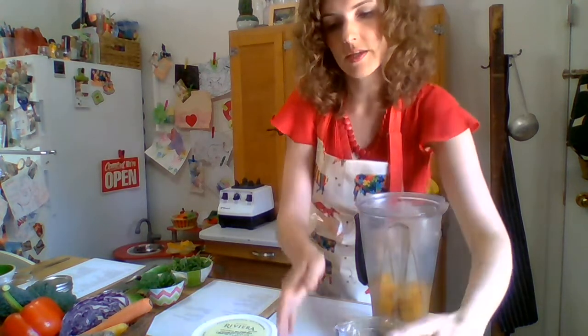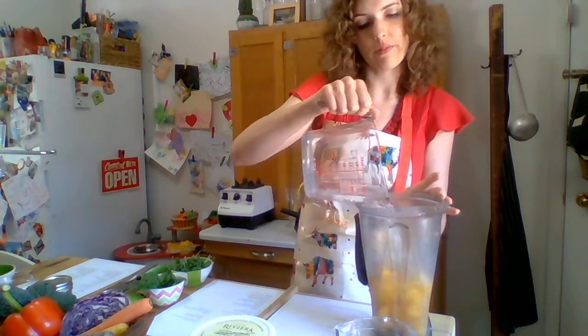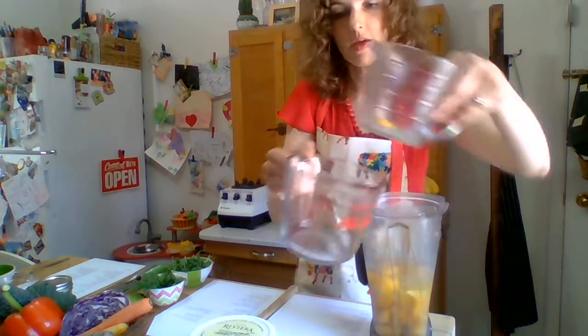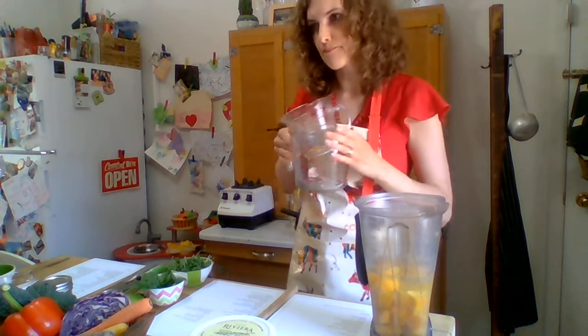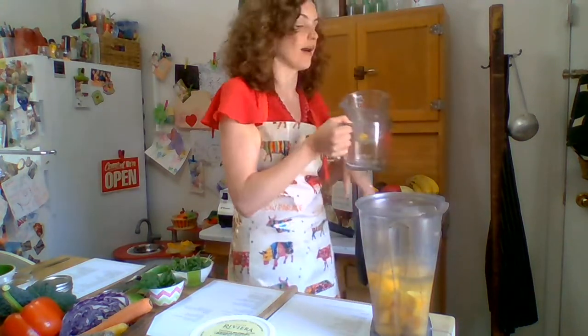Okay, so mangoes in, water in. At this point, instead of water, you could put soy milk or almond milk to add a little bit of extra protein if you wanted to. Soy milk does contain more protein. It's probably the best one because it's a complete protein. So I would recommend that one as much as possible, unless you have an allergy.